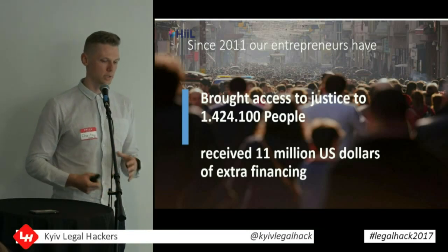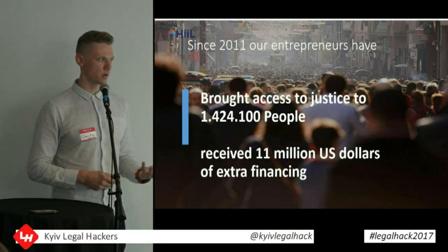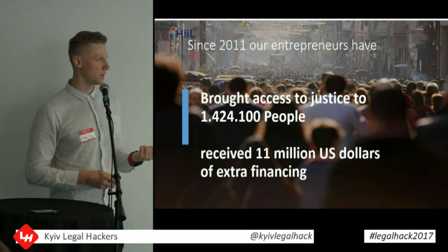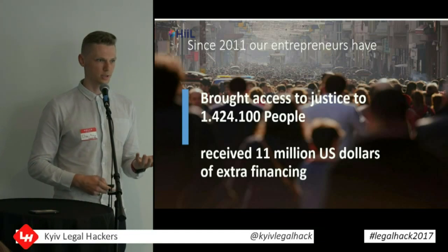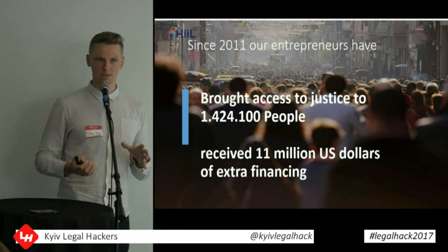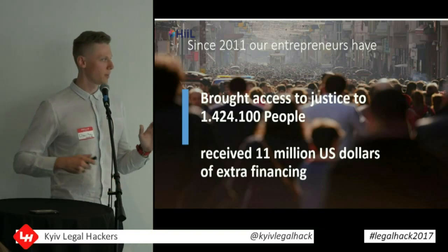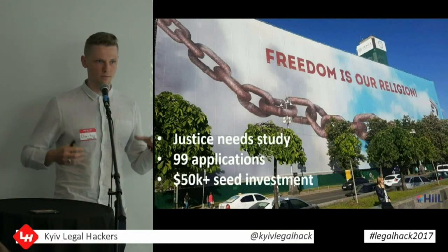That's an NGO, so this is a more impact-oriented company. So we also measure our impact. And within 5 years, we've been able to give access to justice to 1.5 million people, just by supporting bottom-up legal tech and justice innovations all over the world. And we also have a big goal by 2030 to cover 30 million people having access to justice. That's our mission.